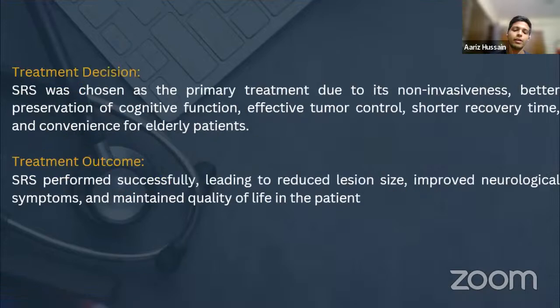All right. So you give your treatment decision to Dr. House that SRS seems like a better option. Why? Because it is non-invasive. Like, we are not doing actual surgery. We are not making an incision. And it can preserve the cognitive function, because if we are doing a surgery, we have to move some parts of the brain and it can disrupt the cognitive functions of the person. So we are doing a non-invasive process. It has a better chance of preserving the cognitive functions without affecting the nearby normal brain tissues.